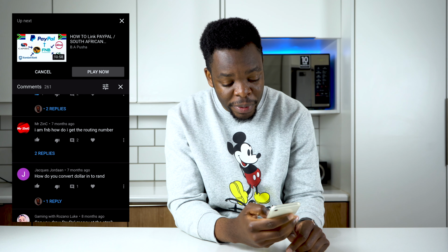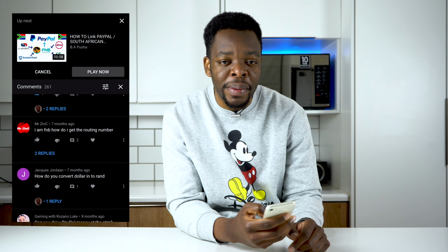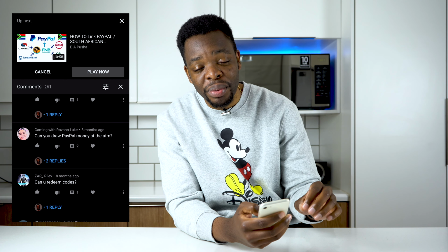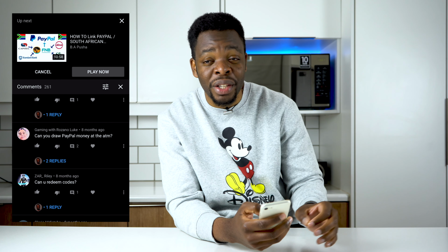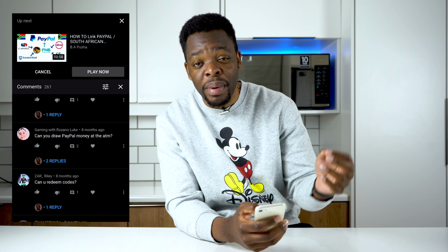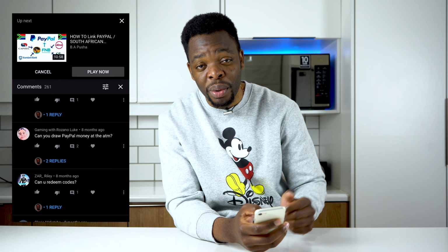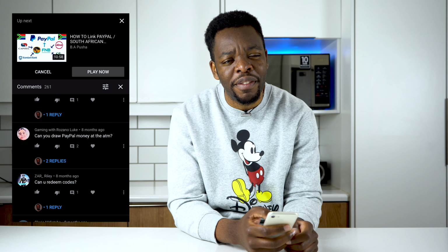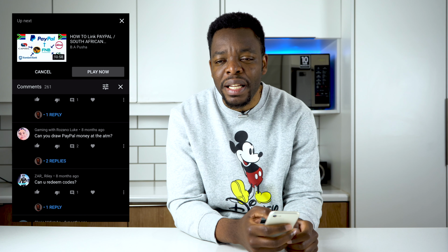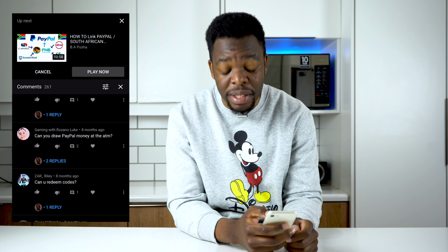Can you draw PayPal money at the ATM? No, you need to be able to send the money first to your bank account, and then obviously if you're using FNB, NetBank or Capitec, you're going to use your Capitec card to withdraw that money. But as I mentioned, it's quite hard to withdraw money from PayPal here in South Africa.